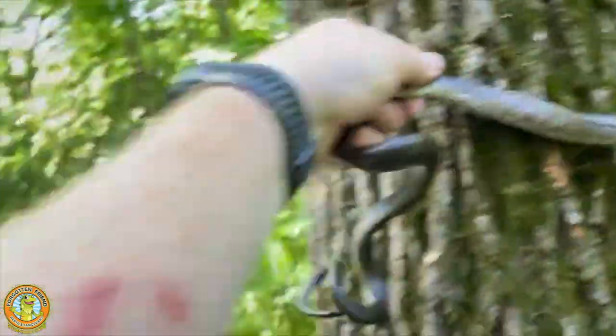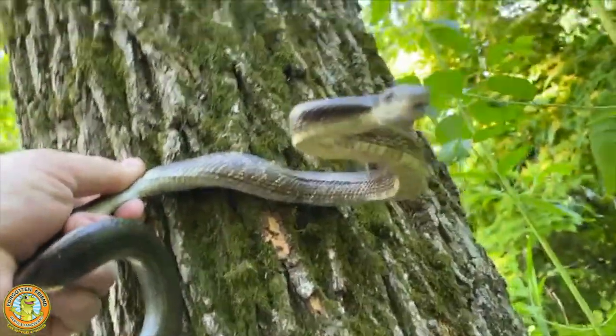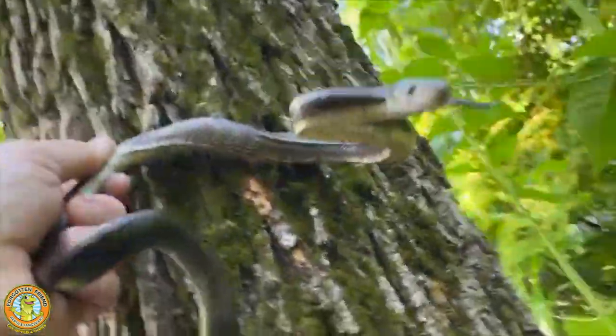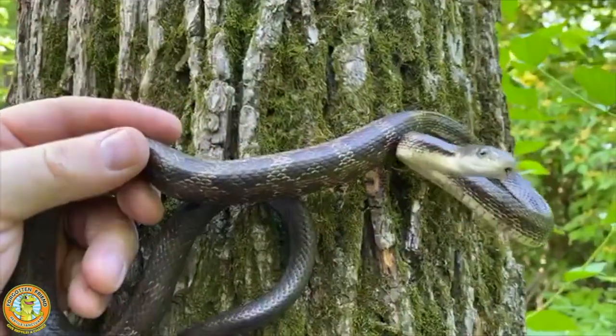He's already bit me a few times, as you can see. He's very active because it's like 80 some degrees out here. So he's fully active and fully defensive. There's a little bit of that belly shot. But the rat snakes have a really neat youngster pattern.